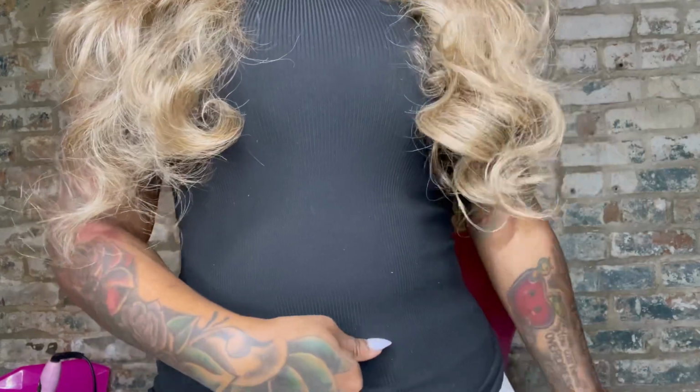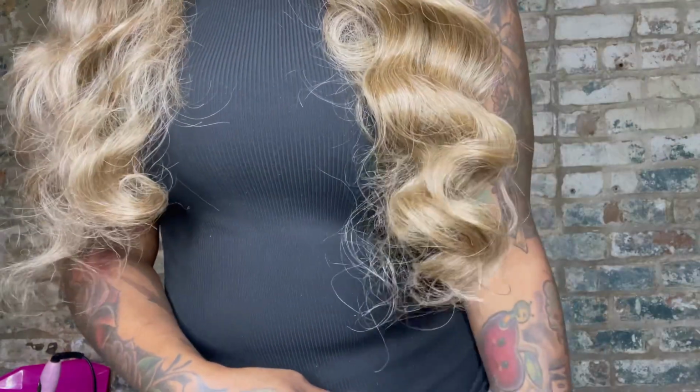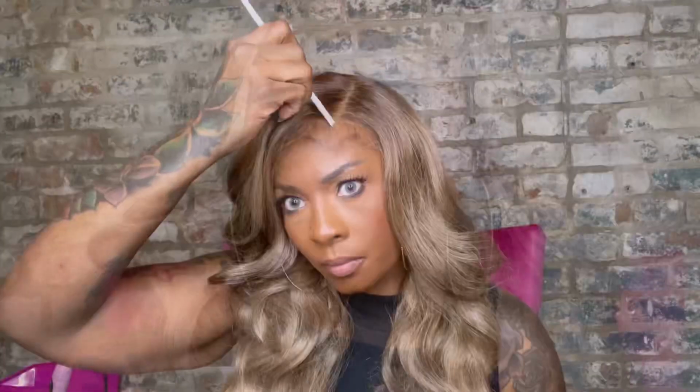Pull it off my dome a little bit. All right, before I play around in it, I'm 5'5", and this is where she falls. There's my belly button. All right, now that y'all seen it before I touched it, I'ma play around with it and then I'ma come back with my final thoughts.